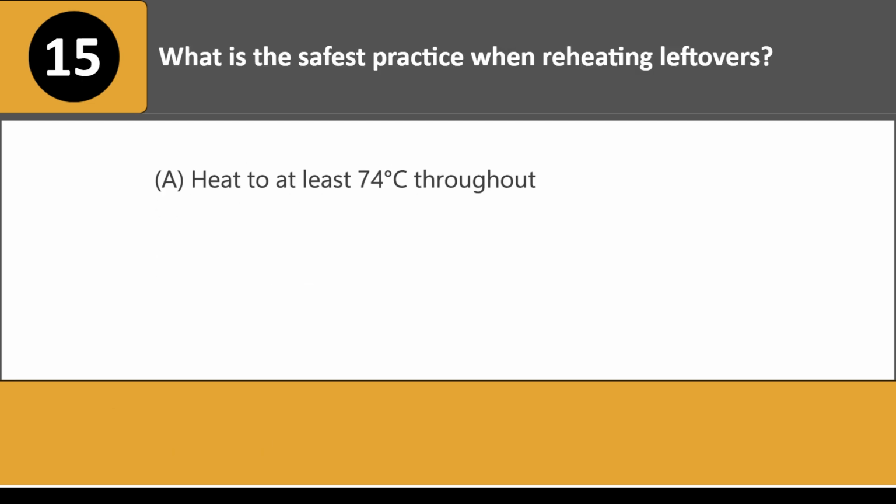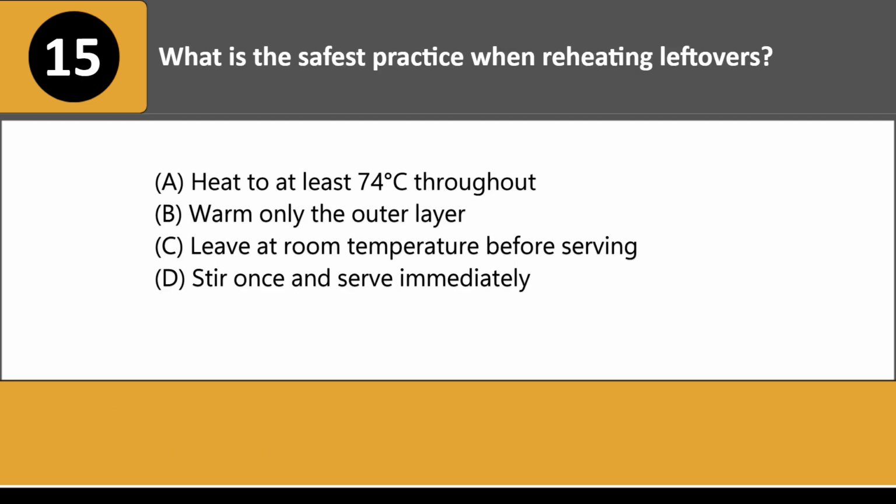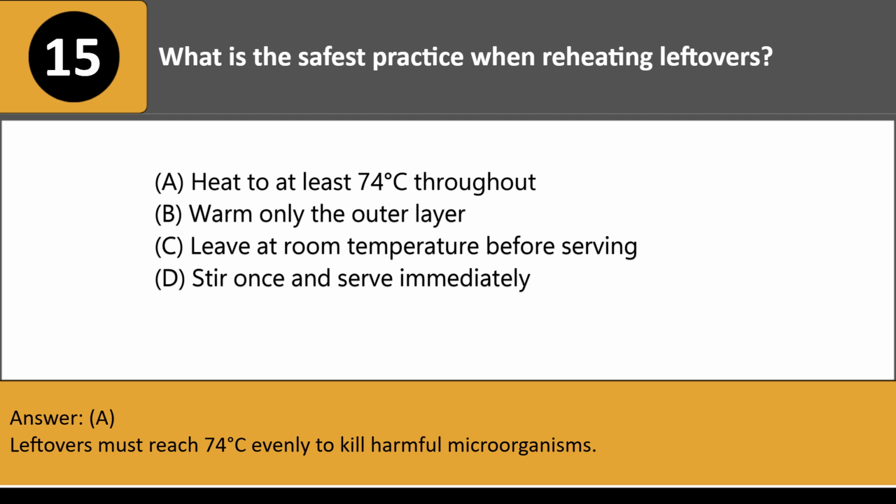What is the safest practice when reheating leftovers? A. Heat to at least 74 degrees Celsius throughout. B. Warm only the outer layer. C. Leave at room temperature before serving. D. Stir once and serve immediately. Answer, A. Leftovers must reach 74 degrees Celsius evenly to kill harmful microorganisms.